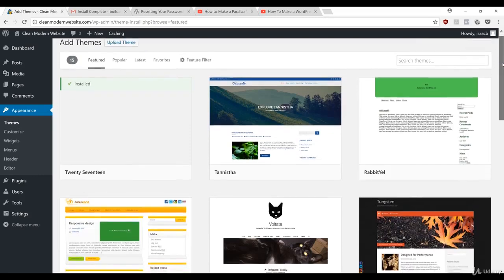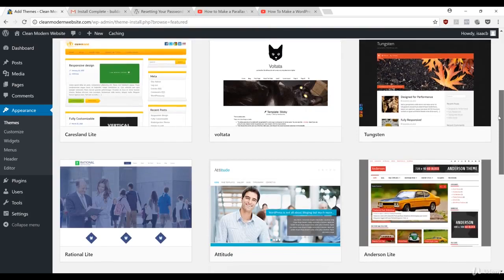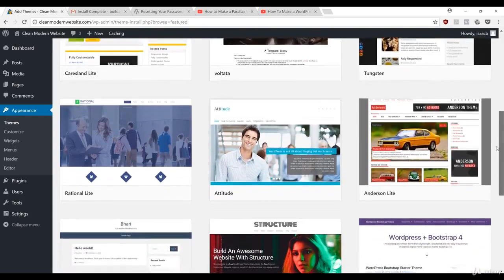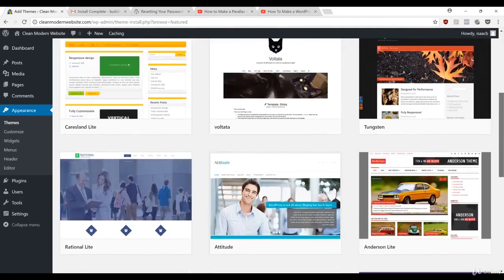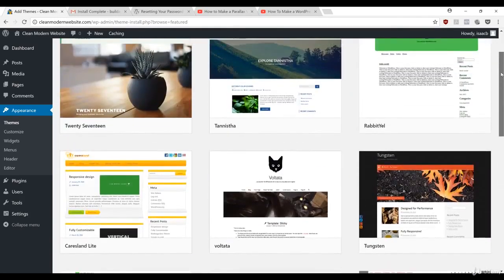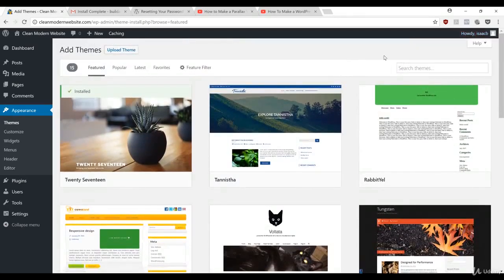And there are literally thousands and thousands of themes. And a lot of them, the free ones especially, are really not very nice looking. But I've done my searching. I searched for a long time for this. But I was able to find a theme that is completely free. And it's just an amazing theme to use as a base to build up to a really nice looking website.